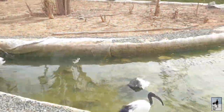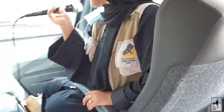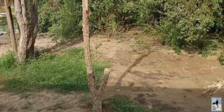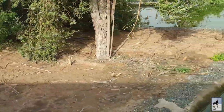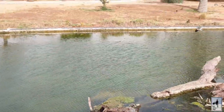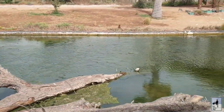Where now? They're living together with the hippo? No, actually we left the hippo area. So these animals are from Africa? Yes, all of them are from Africa. That's why I told you you are in Africa right now. All the animals you're seeing from the hippos onward are African. Okay?